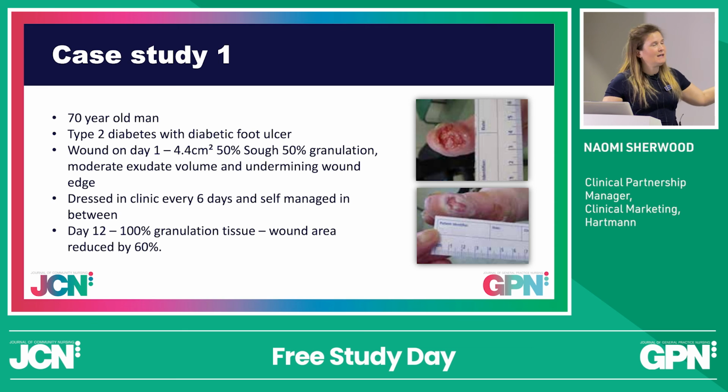Now the point here is that the patient self-managed in between, and there was healing seen. Quite often we might write patients off too soon because we think they can't manage, or we think, oh God, there's a risk, they're not qualified so they're not going to be able to do it as well, or there might be a risk of infection, things like that. But actually what we can see is wound healing can be achieved with shared care, so that could really help utilise your resource more effectively and free up some of your time.